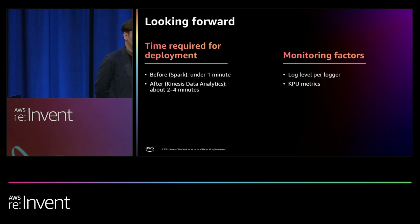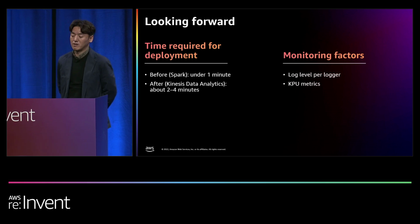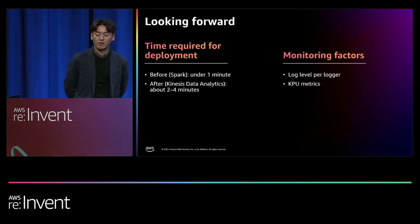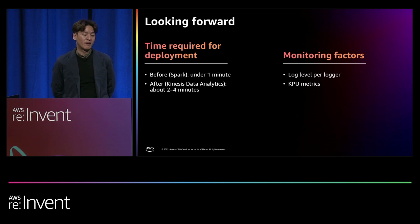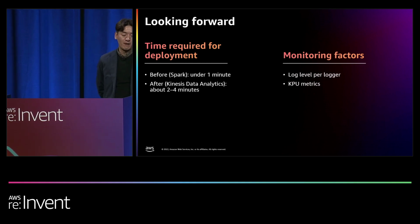Although we've modernized our data platform in aid of Kinesis data analytics for Apache Flink, we are looking forward to small additional improvement. While it took under 1 minute to deploy Spark app in the past, it takes 2 to 4 minutes with Kinesis data analytics. If we can deploy the Flink application much faster, it would be really helpful to get the efficiency better. And Kinesis data analytics for Apache Flink doesn't support using different log level, per logger, and KPU metrics yet. As I know, most of these features are under development by AWS service team, but I hope we can use those as soon as possible.